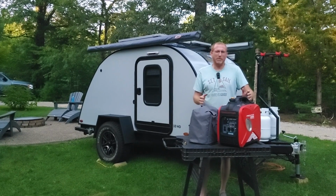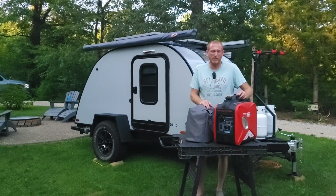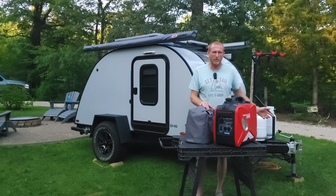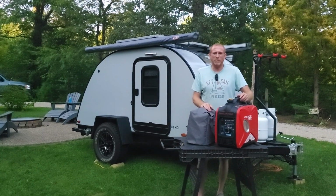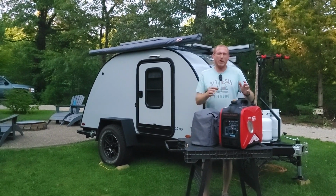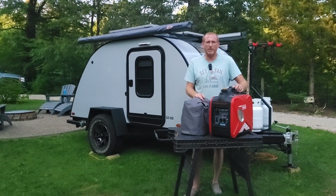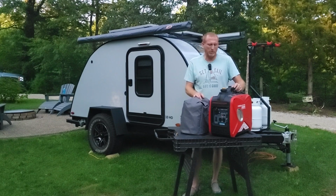So we have a power converter that we could actually plug the 7-way trailer lead from the trailer to the tow vehicle and power the solar controller that way to charge the battery. Or we carry a generator with us as a backup to charge the battery in the event that we just don't have the solar capability to do that.